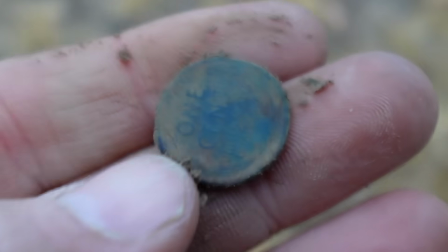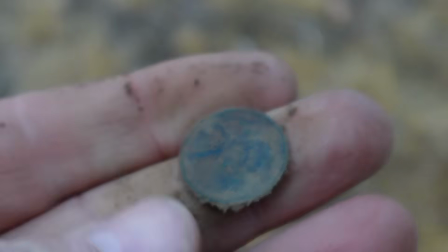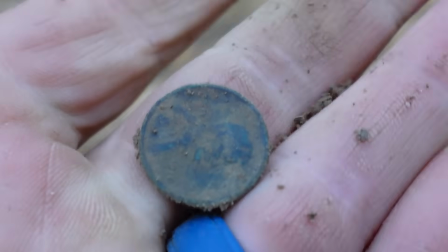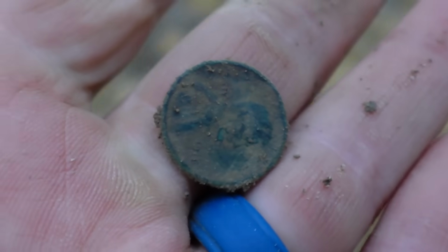Unfortunately, I think I see Lincoln already. Yeah, another Wheatie. Oh, Lincoln, what am I going to do with you? You're supposed to be an Indian. Oh well, got another coin.